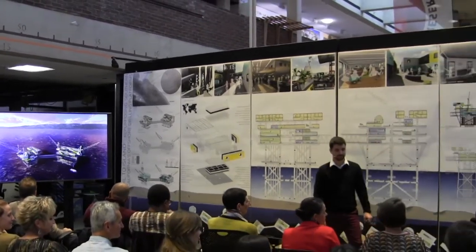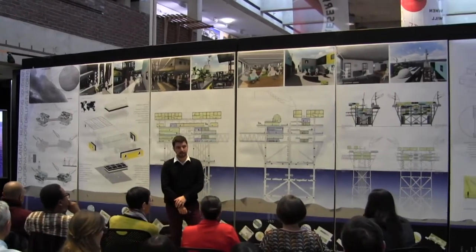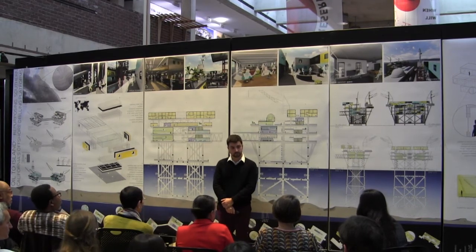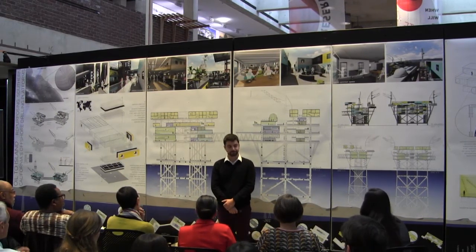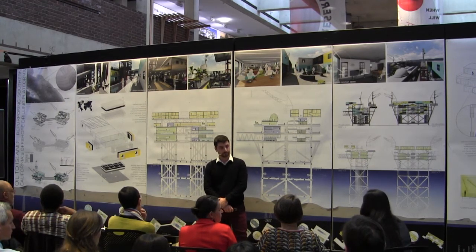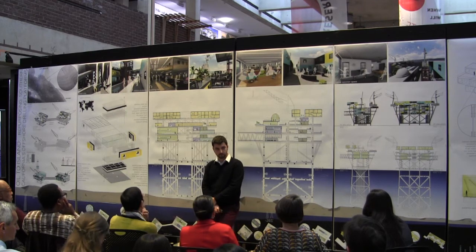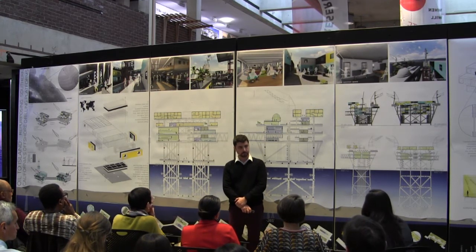So, just a quick question. How far offshore are the platforms from? 8 miles. 8 miles? Okay. So, and you said that there's a ferry already that connects from the mainland to Catalina Island? Yes. Right. Okay. So that's good. That's already in process.